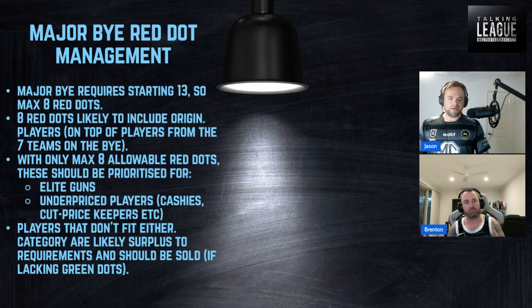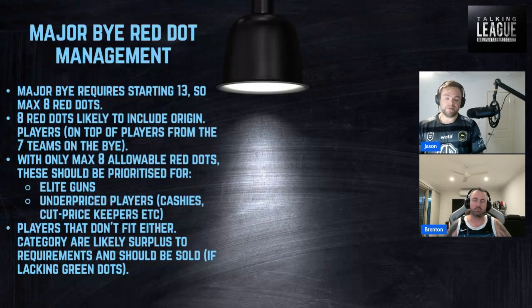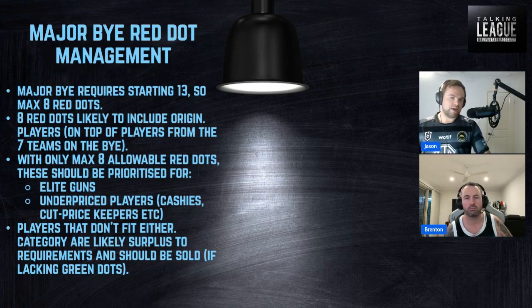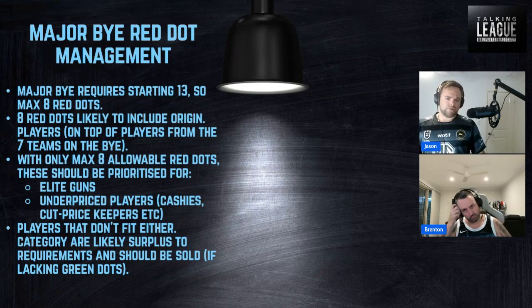Yeah. But the key thing is this: we don't want to, inverted commas, waste these red dots. We want to prioritize them because obviously we've got an elite gun regardless of whether they play origin or not in round 12, like your Tobey Couchmans, your Nathan Clearys, your Payne Haas's, trail mates. If we're going to hold on to them, we're happy to have them as red dots in those rounds. And anyone that's underpriced. So, for example, if there's a cheapie that pops up in the next week or two that looks like they're going to make 200, 300K, we're probably going to hold on to them. But I think we want to avoid anyone outside of those because they become surplus to requirements.